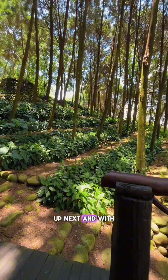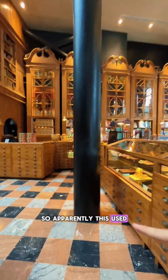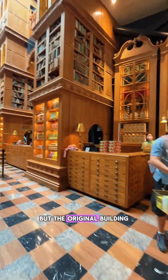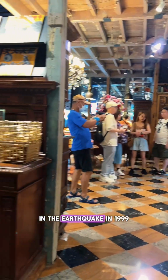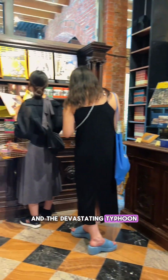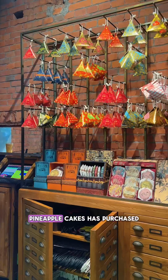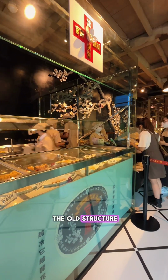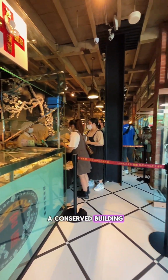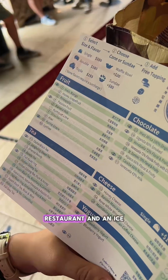Up next, and with a very interesting history to boot, is the Miyahara ice cream shop. Apparently, this used to be an ophthalmology clinic, but the original building suffered severe damage from natural causes, including the earthquake in 1999 and the devastating typhoon in 2008. Dawn Cake, a company that makes Taiwan's most famous pastry, pineapple cakes, purchased the building and hired a specialized team to restore the old structure. Today, Miyahara is a conserved building with a retail store for typical Taiwanese pastries and goods, a restaurant, and an ice cream parlor.